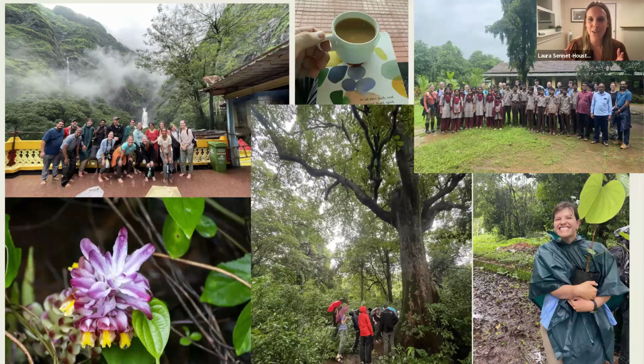And we, of course, were so interested, since a lot of us were teachers, to see the school. You can see us in the bottom middle there with a giant tree in a sacred grove, just kind of being in awe of that space. And then in the upper left, we are at a cave temple, and we were taking a group picture. If you can see, it's kind of small, but in the upper right of that picture, there is a monkey who is wanting to join our picture, which is always welcome.